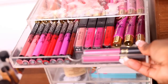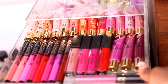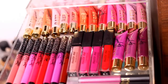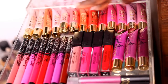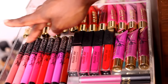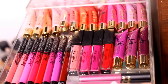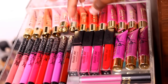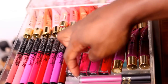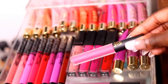It won't come off. But anyway, this is the first drawer we have. As you can see, I'm gonna just push that out a bit more. We have lots of nice colors. So you have the LA Girl glazed lip paint all around here. We have the whole collection, and then we have the Kat Von D liquid lipsticks. I've actually ordered some more, so I'm not quite sure where I'm gonna put them. And then we have the Sleek Matte Me liquid lipsticks, and a couple of the ones from Emmyway as well.